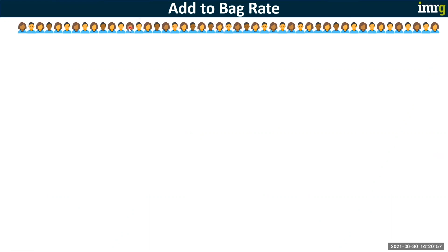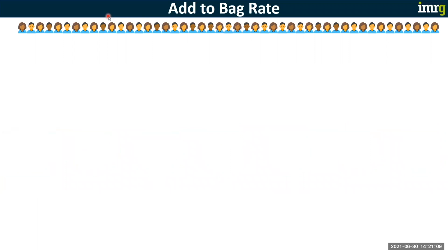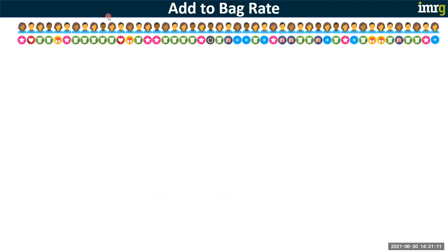Each one of these little heads is a retailer, and they will all sit in one of these 7 different product categories, depending on what they sell as a company. So we're going to put a little icon below each of these retailers to show you which product category they sit in. So you've got clothing, health and beauty, gifts, home and garden. The pink stars, by the way, that's called multi. To explain that, that is essentially somebody like a department store who sells in lots of different product categories.